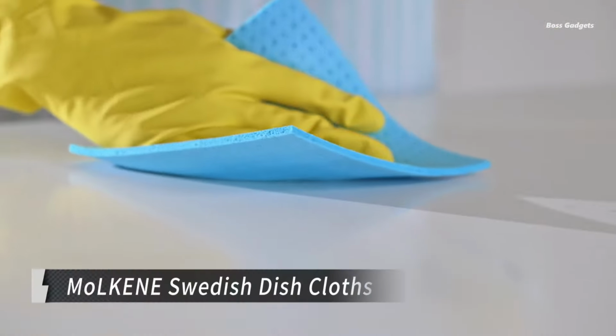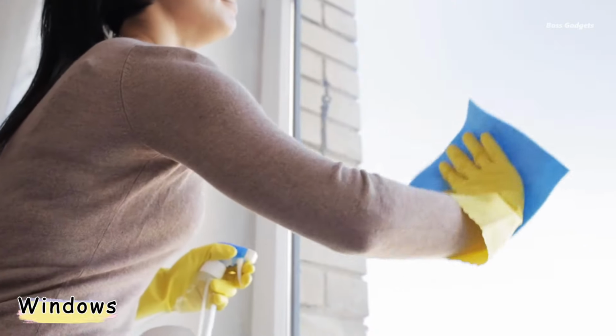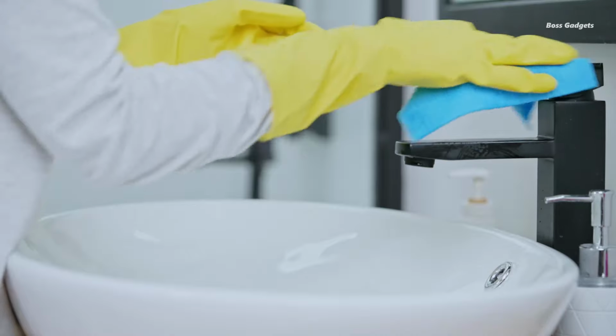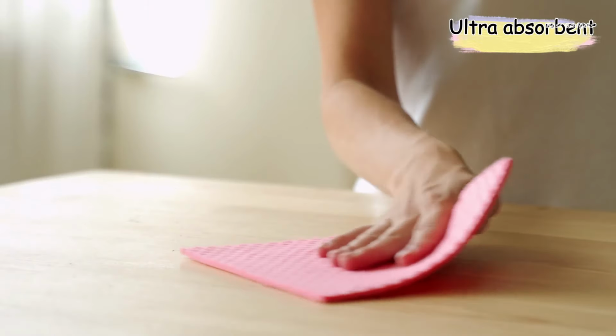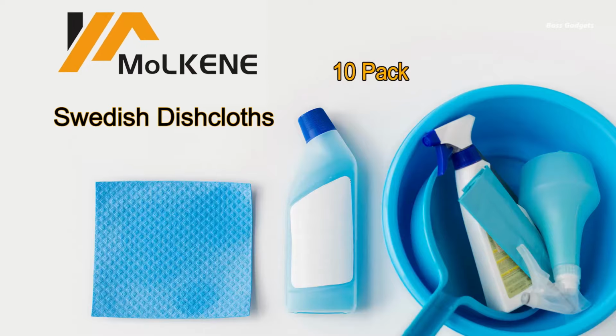Say goodbye to wasteful paper towels and introduce the incredible MoLKENE Swedish dishcloths into your home. These versatile cleaning cloths are designed to be super absorbent, absorbing up to 20 times their own weight in liquid. Perfect for wiping down surfaces, washing dishes, mopping up spills, and more. These Swedish dishcloths are the ultimate multi-purpose cleaning tool.